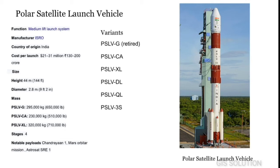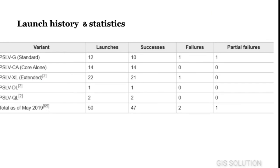Some notable payloads launched by PSLV include India's first lunar mission Chandrayaan-1, India's first interplanetary mission Mars Orbiter Mission, etc. Through this table, we can see the statistics of the launches of the PSLV rocket.